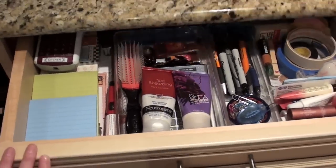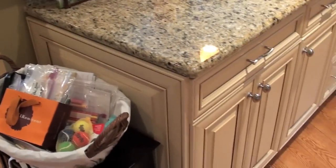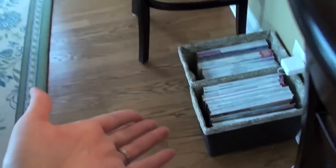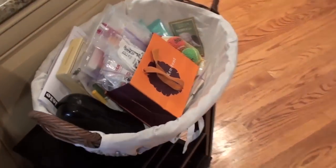So those are sort of my kitchen essentials for organization. They're just 4 different kinds of catch-alls, really. The kitchen junk drawer, the open basket, the closed bin, and then the magazine basket system. And that is how I keep my kitchen organized with everything I might need, easily accessible.